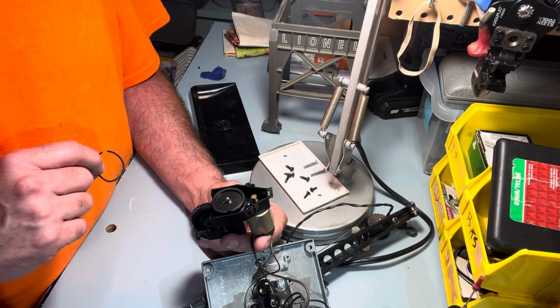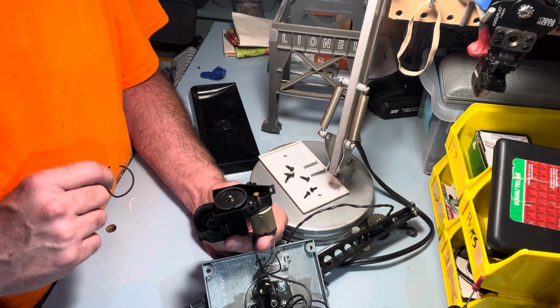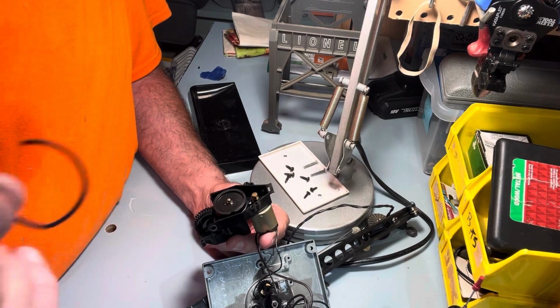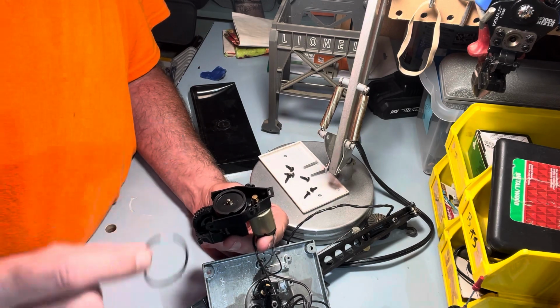I bought this one as a used item that was almost $100 cheaper, and decided, you know what, screw it. I'm going to open it up and see what's happening here. And that's the problem. It's a real simple problem.